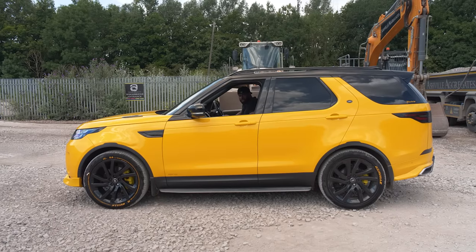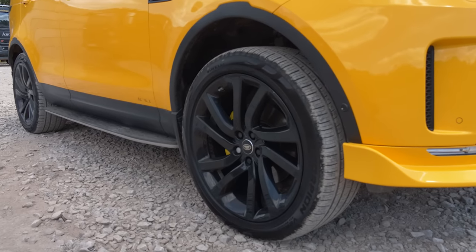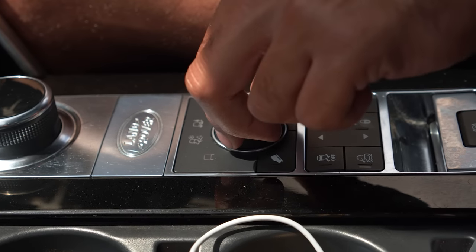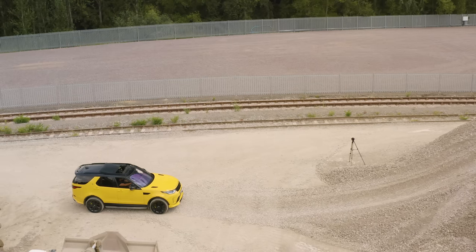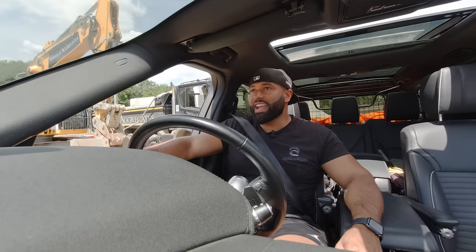First thing I'm going to do is raise my suspension. So what I'm going to do now is change my terrain settings to grass and gravel. Let's do this. You ready?